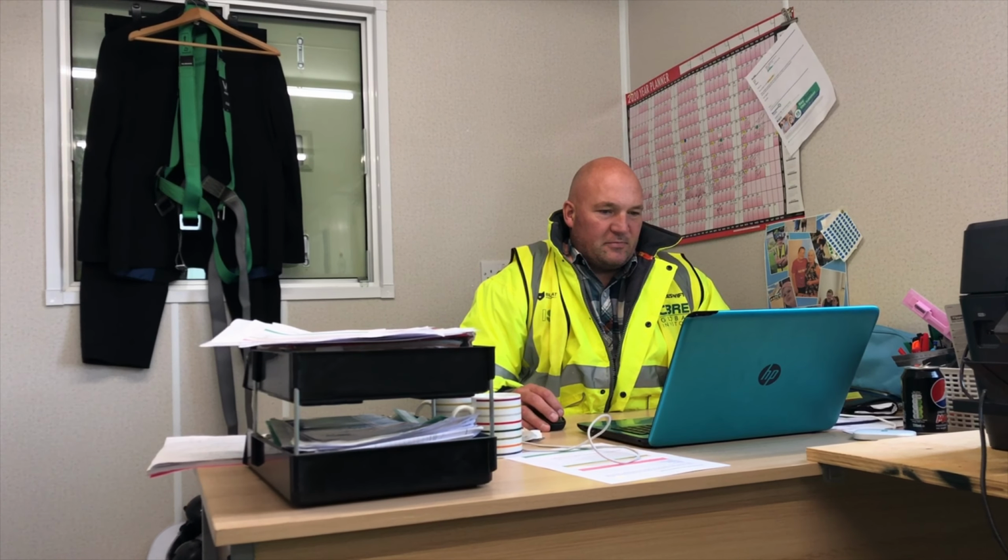The biggest risk we face on this project would ultimately be if anyone was to contract COVID-19 and the consequences of it. Anything from obviously having to track and trace, and in the worst case scenario we'd have to close the site down for probably a 14-day period, which would have a massive impact on our programme.